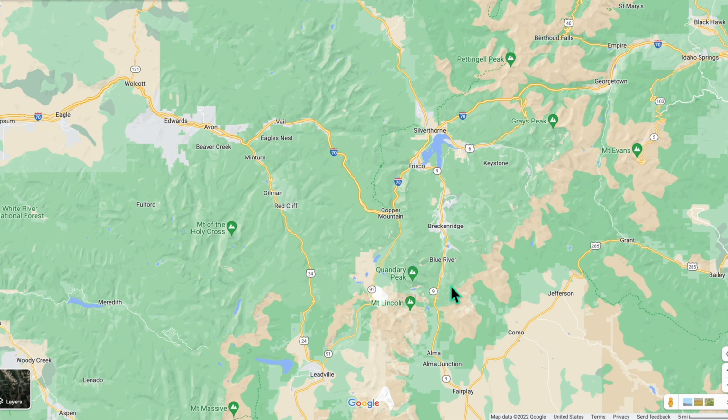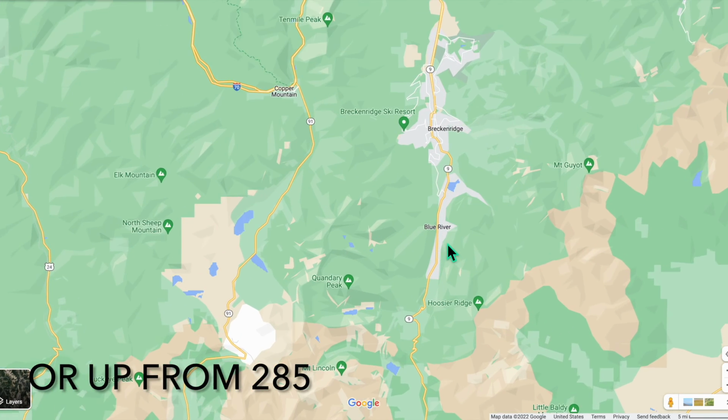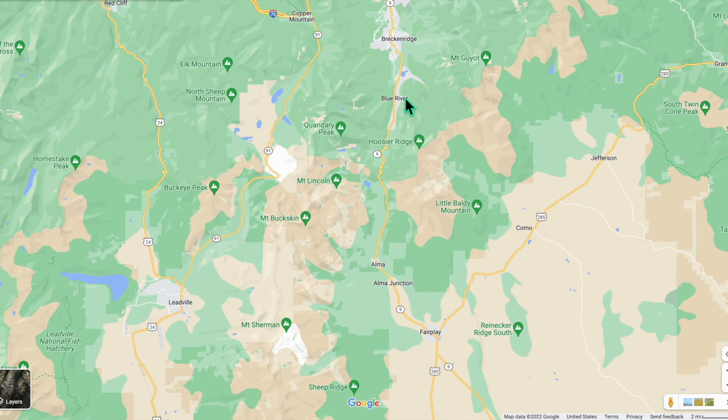If you want to save even more money, I would go south. You have to drive a little bit further from Denver through Breckenridge to the south, but the lodging here is a lot cheaper. So I would look for lodging in Blue River, Alma, and Fairplay. Fairplay looks like it's kind of far away, but it's actually only a half hour drive into Breckenridge, and you can find lodging for under $100 even in peak season.